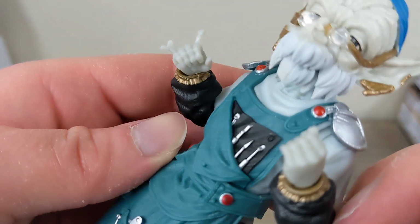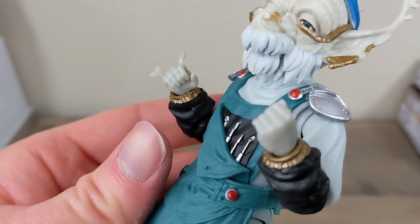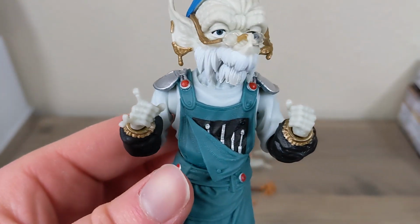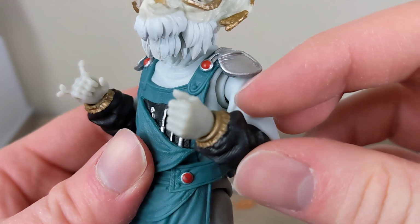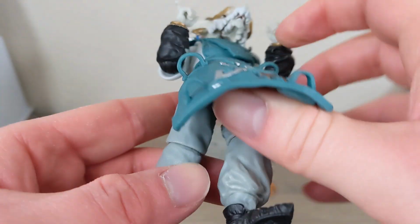The little, I think they're supposed to be rings or whatever he's got coming off of his hand there. Little, almost look like tree branches or something, kind of also on his ears. But we have that there, and the sculpting on everything here. The paint is so good. Underneath here, he still has pretty typical Lightning Collection articulation.